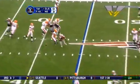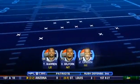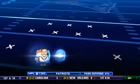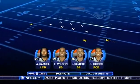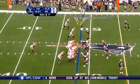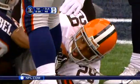Great drop for Anderson. Throws to this side, and that's complete to Lawrence Vickers out of the backfield, and he is up to the 49-yard line. The Patriots' 3-4 defense ranks #1 in the NFL. Ty Warren, Vince Wilfork, Jarvis Green across the front. Outstanding linebackers in Vrabel, Thomas, Teddy Bruschi, and Roosevelt Colvin. And the starting secondary doesn't yet include Rodney Harrison, who returns to active duty today, but he will see some action. 2 tight ends now for Cleveland. And the give is to Wright. And Wright just across midfield into New England territory where Vrabel and Bruschi converge.